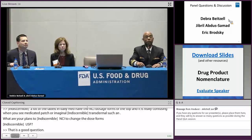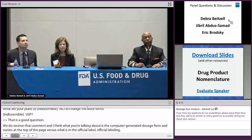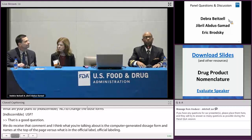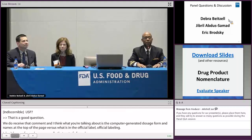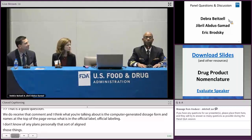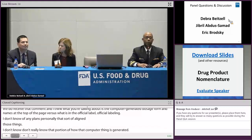Any plans of aligning those things? I'm actually, I don't know. That's a little bit out of my area, as I don't know that portion of how that computer-generated information is produced on DailyMed. But we can discuss that afterwards to try to figure that out.